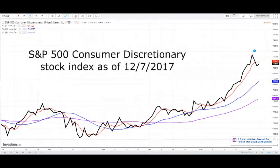This is the 6-month chart of the S&P 500 Consumer Discretionary Index. Discretionary means they sell products and services that you don't typically need but want. That is kind of opposite to what you would call consumer staples, which are typically things you need. So consumer discretionary had a bottom back here, a 2017 bottom looks like about August 18th, and it's been steadily rising.